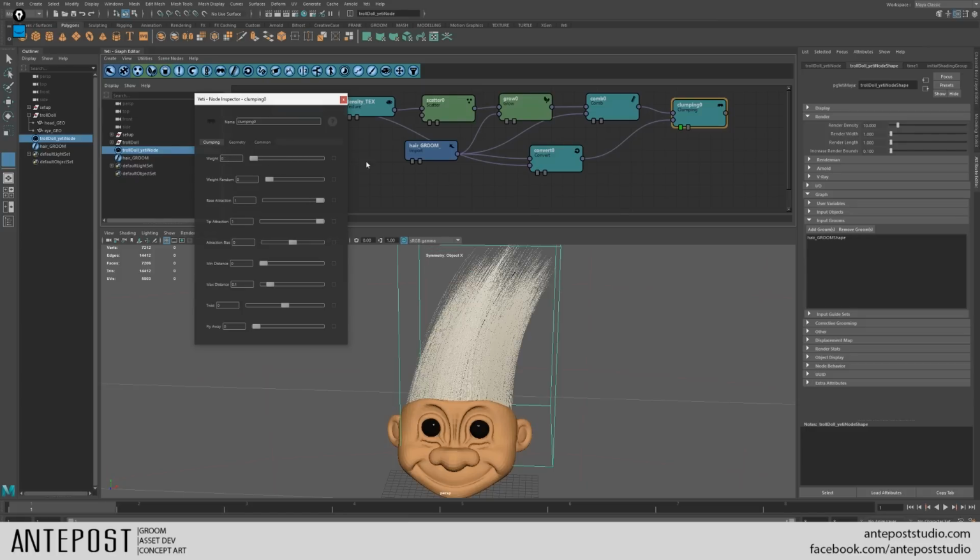If you put zero, it's going to stay like the comb, you see. By the moment we put up the weight, the weight is like the power of that guide curve. Yes, it's the power of all these attributes, you know.